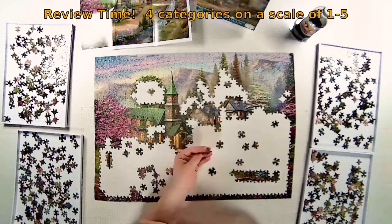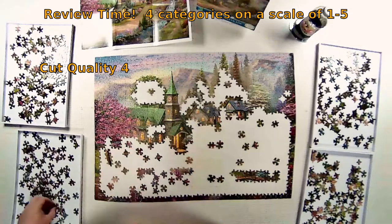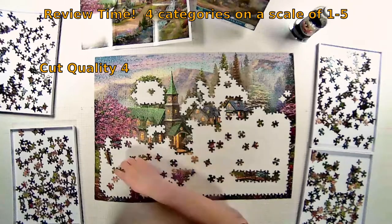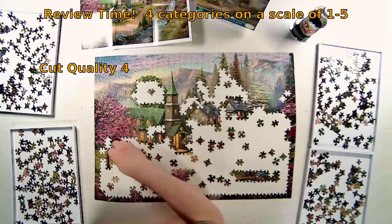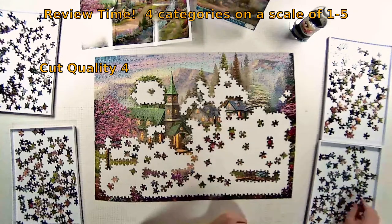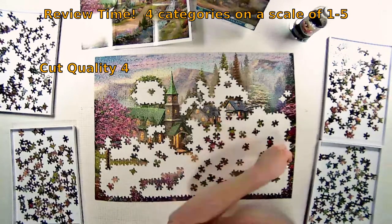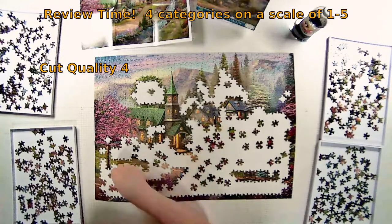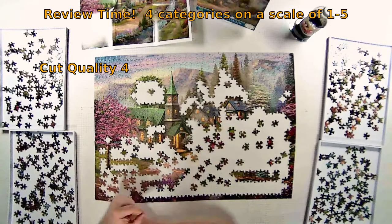The next category is the puzzle cut quality and piece design, also above average in respect of the cut quality. I'm going to give this a 4. The pieces fit together great. Almost never did I put a piece in the wrong spot based on the way it fit. So the design is more the traditional style pieces, but that's fine because the cut quality is so good, and there is still a level of uniqueness in each piece that you can't really put them in the wrong spot.